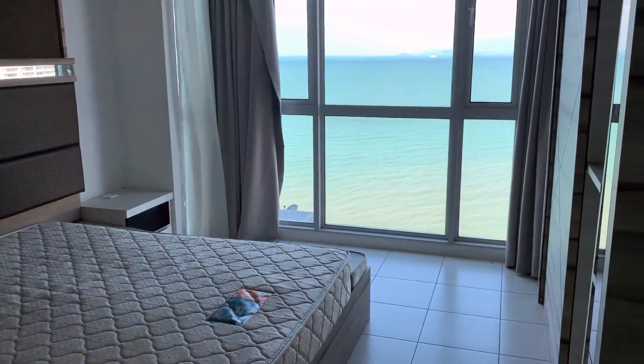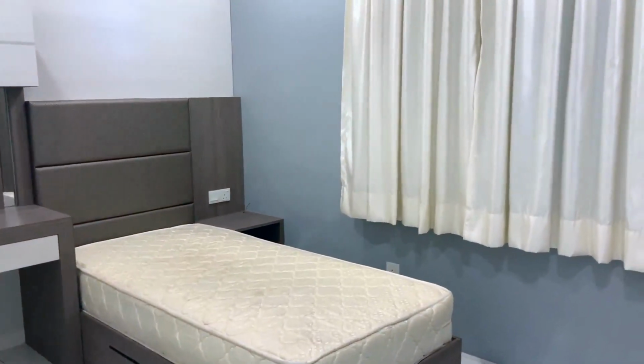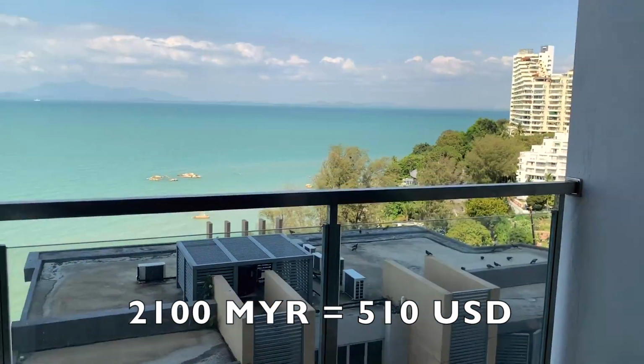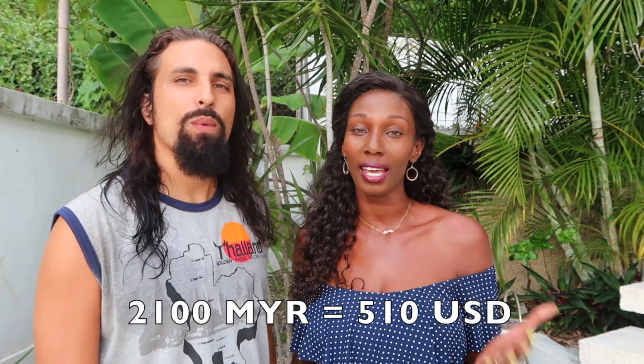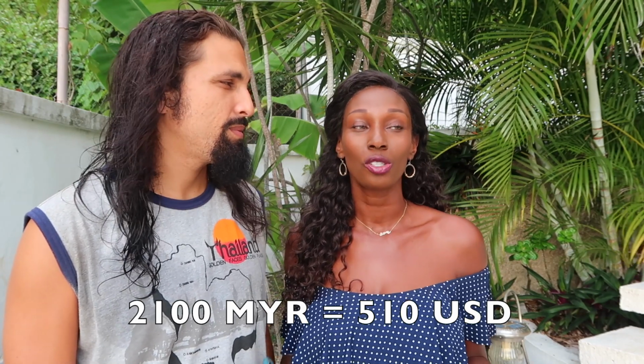So guys, I know you have been wondering exactly how much we pay for rent. Well, we live in a 3-bedroom, 2-bathroom condo in Batu Ferenghi on Penang Island. We paid approximately $510 for rent. That was about 2,100 ringgit. Now keep in mind, that's what we wanted to pay. Like I said, it was our first year living abroad, so we wanted to make the transition as easy as possible. So we decided to get as many amenities to make ourselves comfortable as possible.